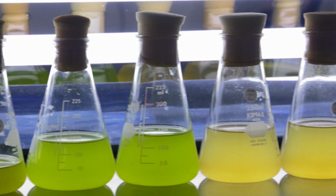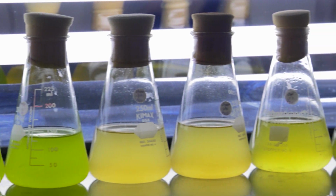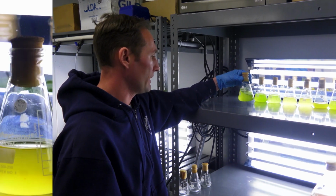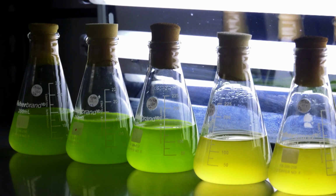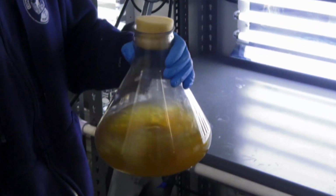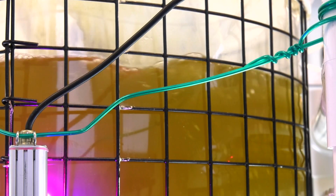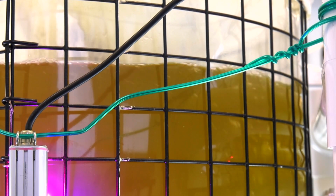The algae will become more dense and concentrated over the next 7 to 10 days as it metabolizes the micronutrients inside the flask. This new mixture is then transferred from the small flask to an intermediate flask, from there to a larger carboy container, and finally from the carboy to the larger volume bags in the algae room.